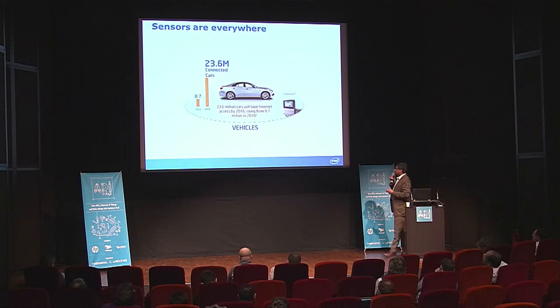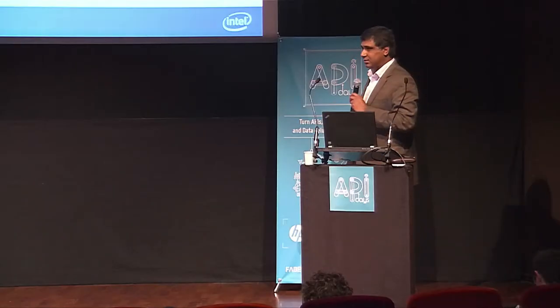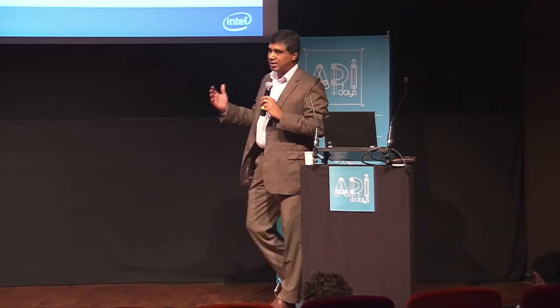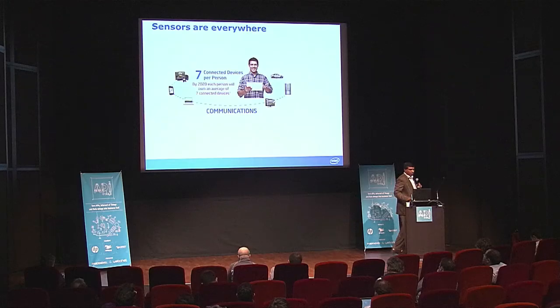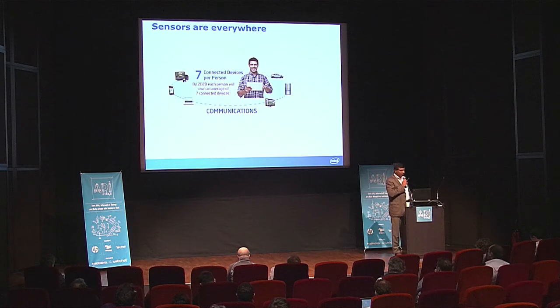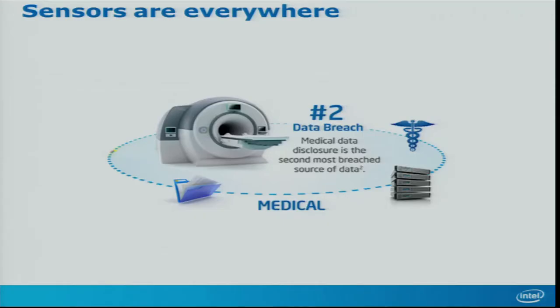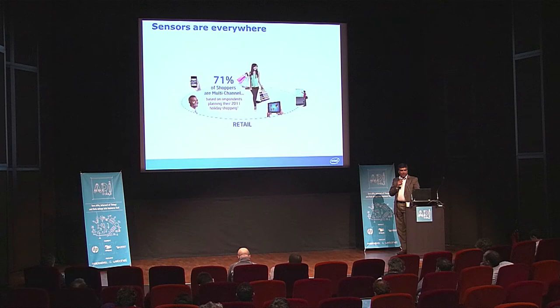what I was trying to say is that the next concept is that the sensors are everywhere, right? Your cars have gadgets. In the old days, when you claimed that cars had gadgets, they were just local gadgets, but all your car's gadgets are connected to the internet now. And every single person, on average, has, according to an estimate, about 7 to 10 devices, and you rely on them more to communicate than on interpersonal communication. The industrial segment, the medical segment, especially, that's a scary part, all of those devices are exposed with sensitive data. And the retail sector. So they are all coming in full force.